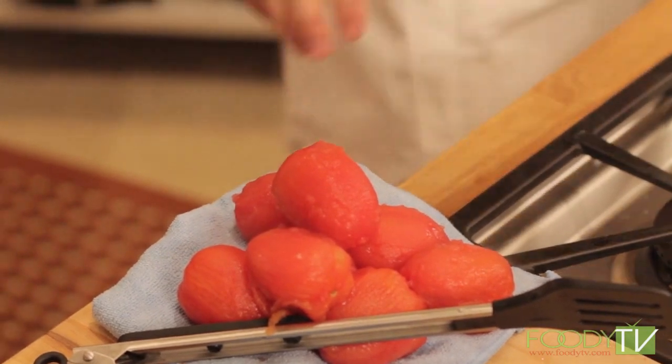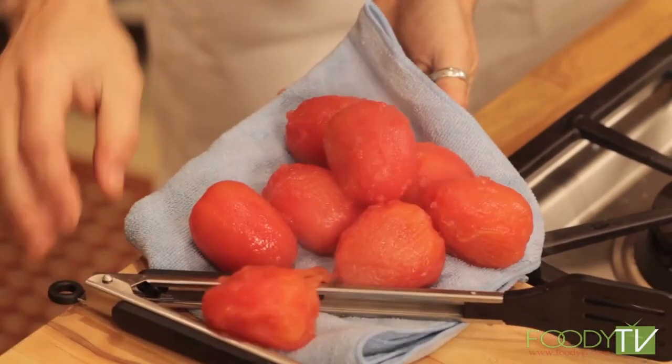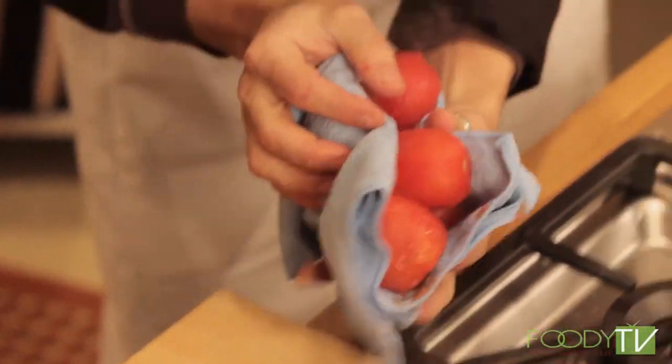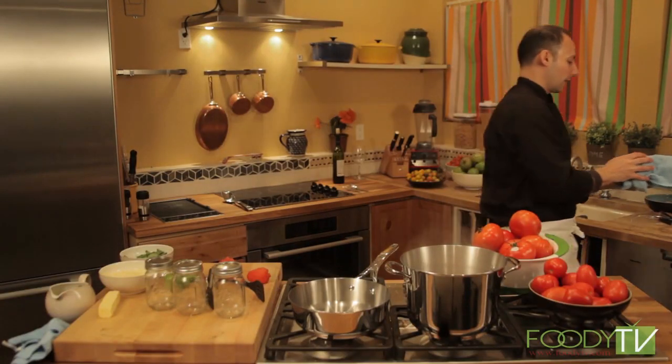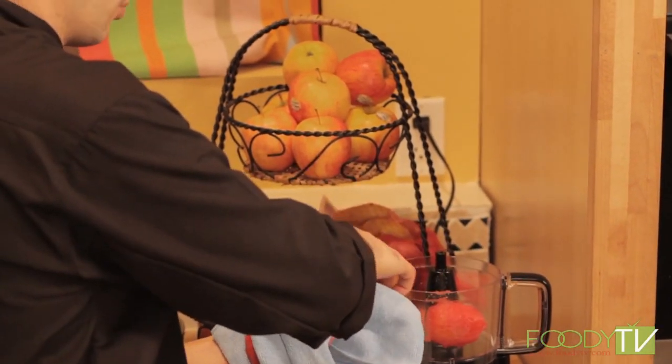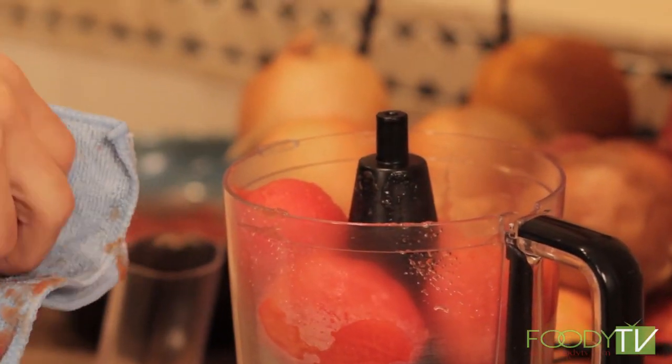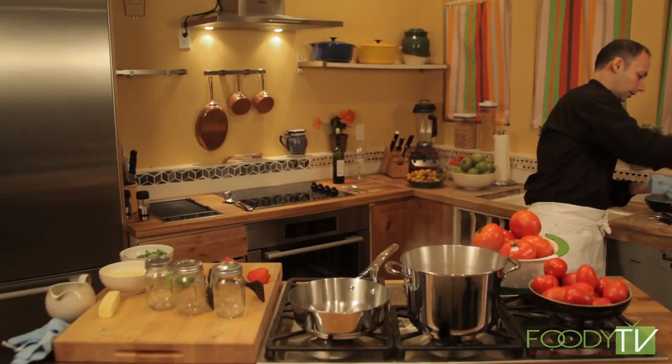All right, so we open up the blender. We take our tomatoes. And again, what you want to try to do is have a nice clean rag, because you don't want any excess water from the pot dripping into here. Put our last one in there.